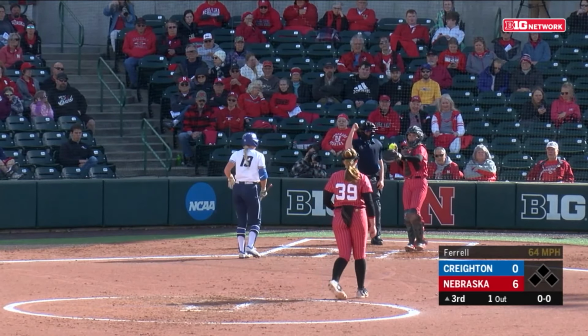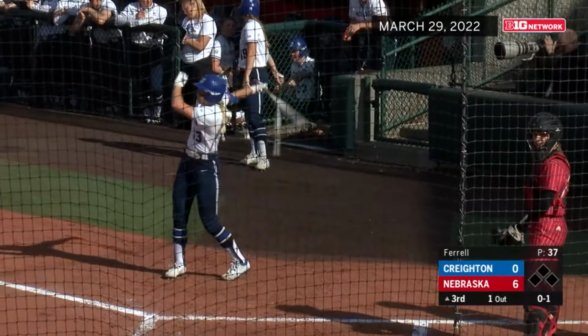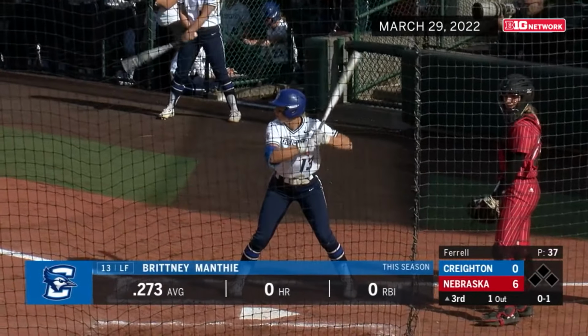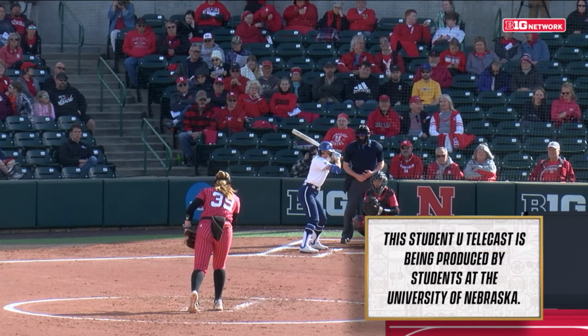That pitch from Farrell low and just gets it on the strike. Brittany Manthe up to bat here for the Blue Jays. Her first at bat from the game. The junior out of Andale, Minnesota, has hit .273 thus far on the season. She's currently down in the count 0-1 to Olivia Farrell.